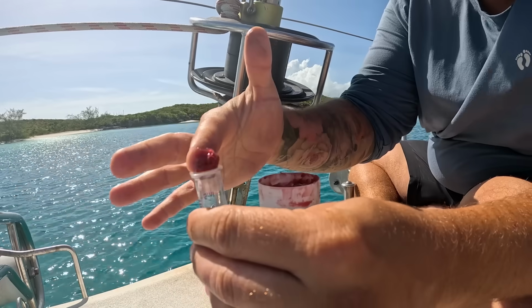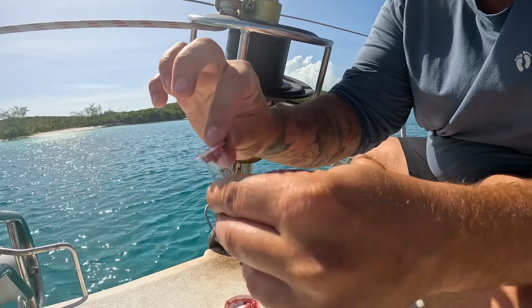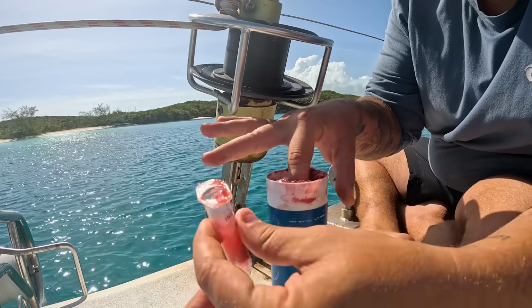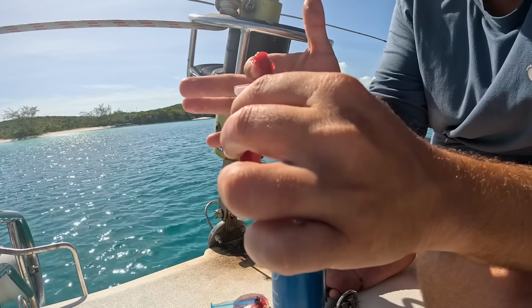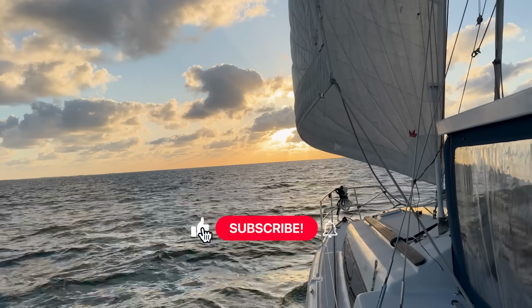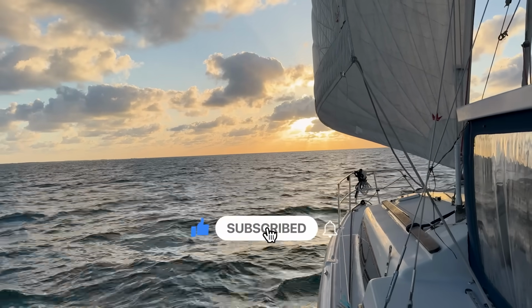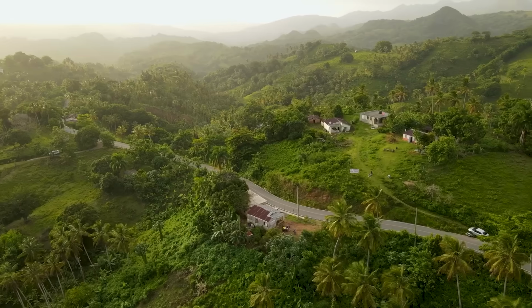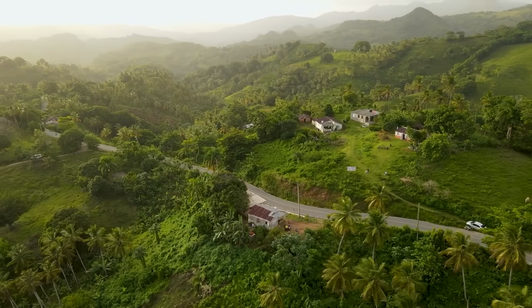Our rolling furler for the head sail started losing a bunch of grease all of a sudden. We think the oil seal that keeps the grease inside must have failed. At least it goes down easy because it's grease. This piece is super important because it helps us roll our head sail in and out. We don't currently have a way to fix this problem, so I've been trying to come up with some other ideas to help us get to the Dominican Republic. There we can take it apart and fully rebuild it.